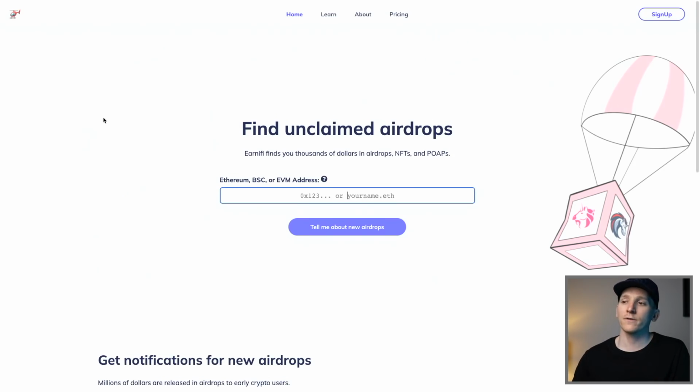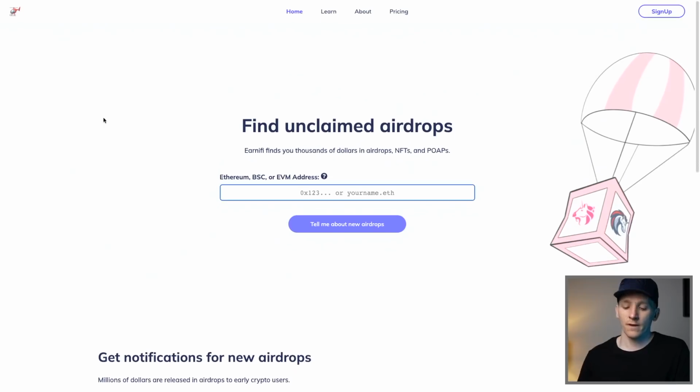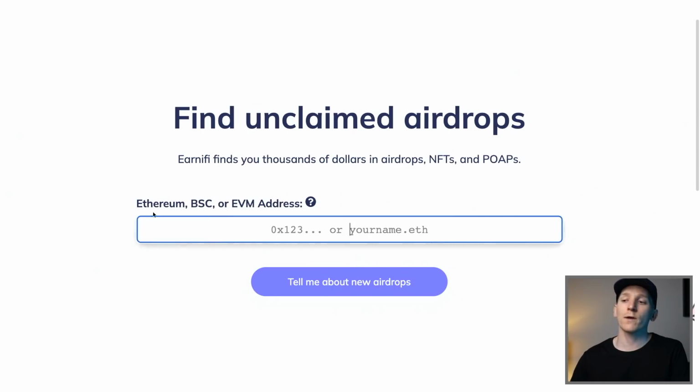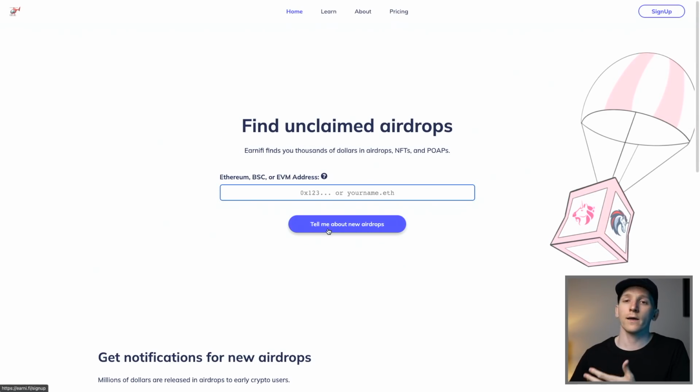Another website that I found is actually awesome. So this is EarnyFi, or Ernie.fi. So you can look at this website, and what you can do is put your wallet address in here, and it will tell you if you have any unclaimed airdrops that should be claimed by that wallet address. So what you can do is put your Ethereum, Binance Smart Chain, or other EVM address. So you can put, if you've got a MetaMask, just put your address in here, and then it will show you if you have unclaimed drops that you should be claiming.